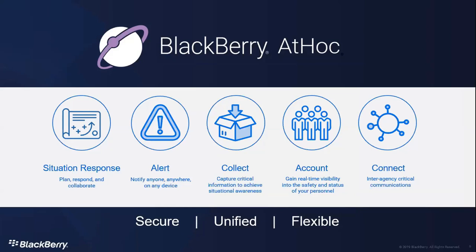So as the event is occurring, you can get up-to-date information from sensors or from employees or responders relating to the event. Enable you to account for your staff safety through automating an accountability event. Think of that as digitising the checklist you might use when evacuating a building, but doing it digitally, automating it, streamlining it. And then finally, connect, enabling organisations to share intelligence to improve their knowledge and response to an event.